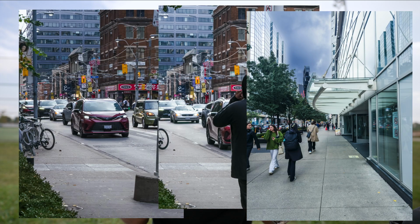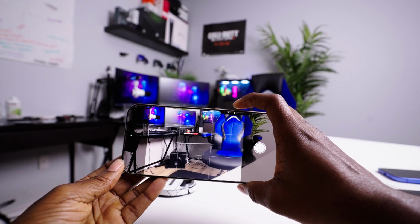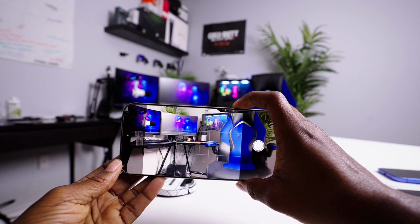But I must add that they both take really amazing photos. They're using the same 48 megapixel cameras as well. But if you want that wider reach, you definitely have to go with something like the Pro model.